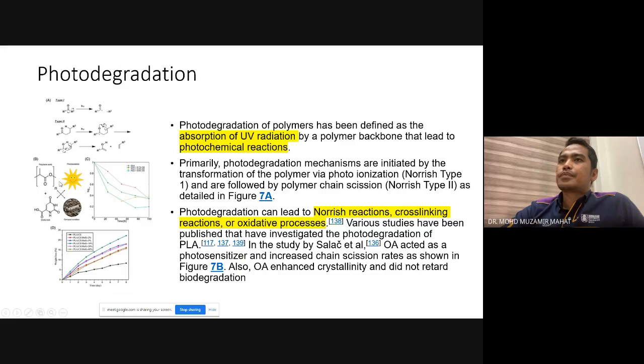So this is 7B. They introduced OA, oxalic acid. In this case, OA can enhance the crystallinity and did not retard biodegradation. Although it can act as the photosensitizer and increase the chain scission rate, as what you see in 7B, this figure, it enhances the crystallinity. Crystallinity leads to stabilization, and in this case, it does not retard biodegradation.